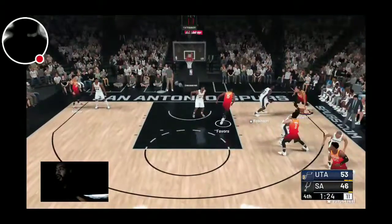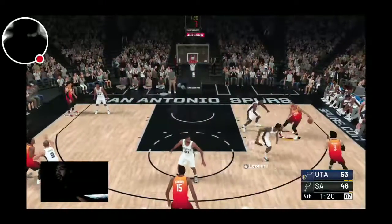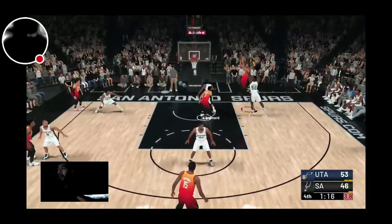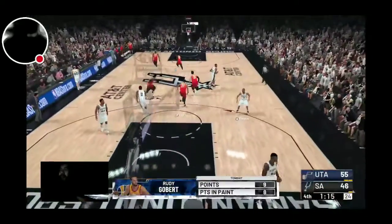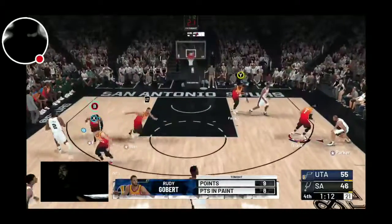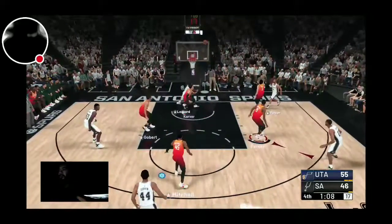Back to Gobert. Lock at 6. Got it. Good job in the low post. And it's a 9-point Utah lead. Boy, Gobert gets to the rack quickly. How long, how agile from the 5-man on the penetration.